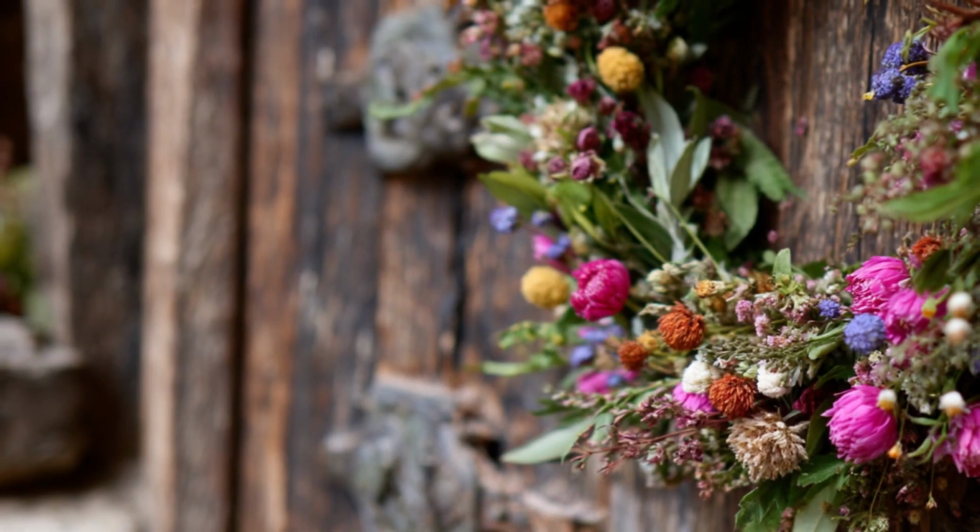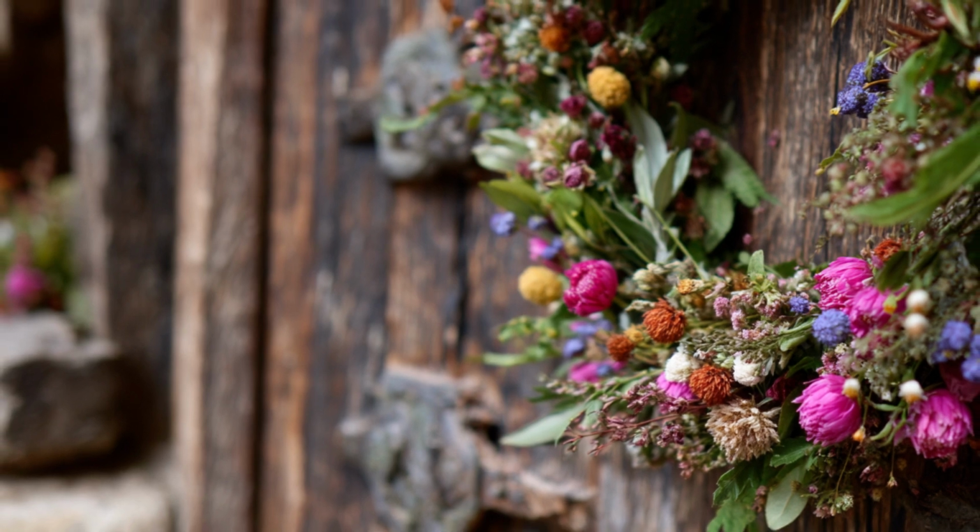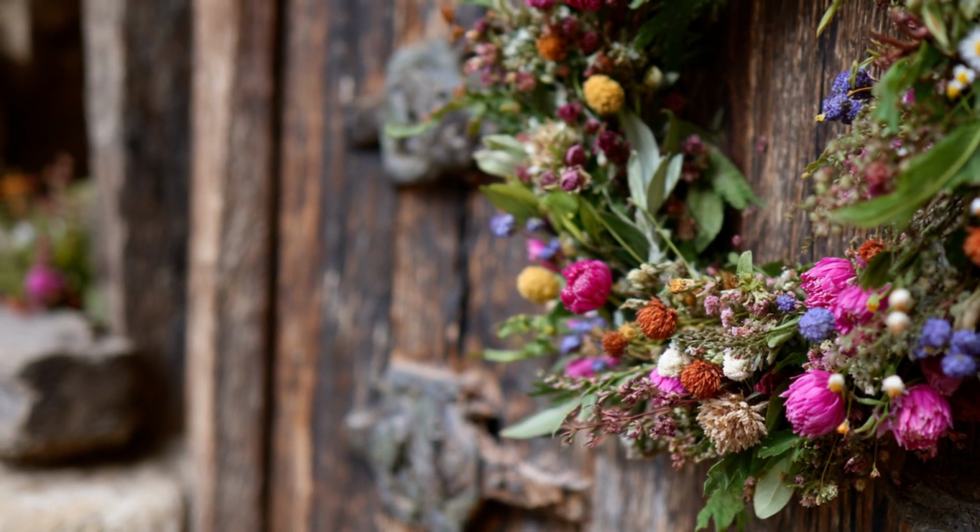You can also display herbs in tiny pots, create a floral garland over your mantel, or use pressed flowers in glass frames.